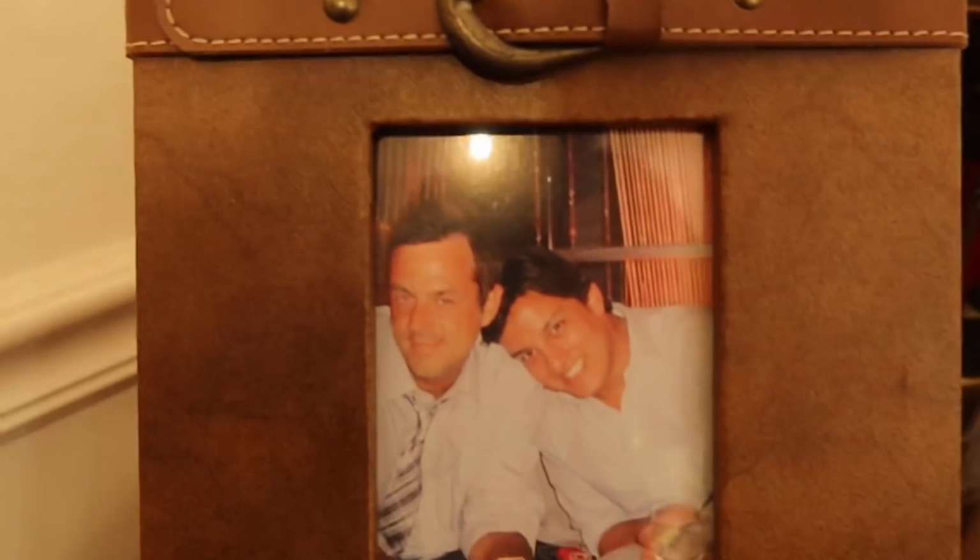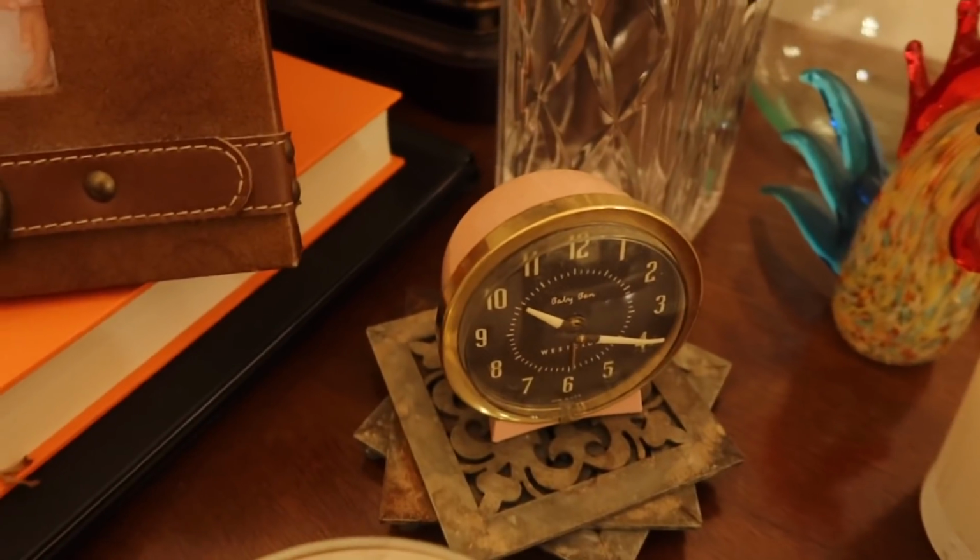Boo Radley, you are all over the place. And I like to collect old-fashioned clocks, too. Boo Radley, what is going on? He said, Dad, we're having so much fun. What are we showing everybody? Okay.